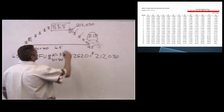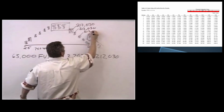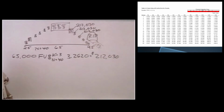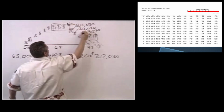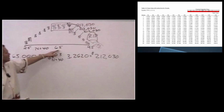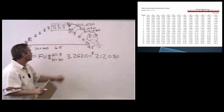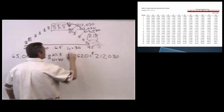So if I want 212,030 every single year in retirement, what does that kind of look like? It looks a lot like an annuity. And so what I'm going to do with this 212,030 is I'm going to back up all these numbers to today. Two things that I need to figure out here. How long am I retired for? So in other words, how long am I going to get this stream of income? And so 65 to 95, N equals 30.